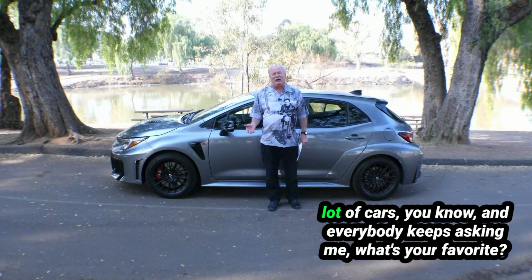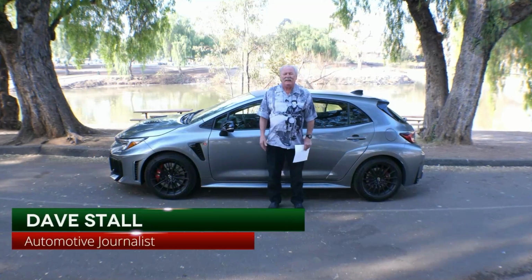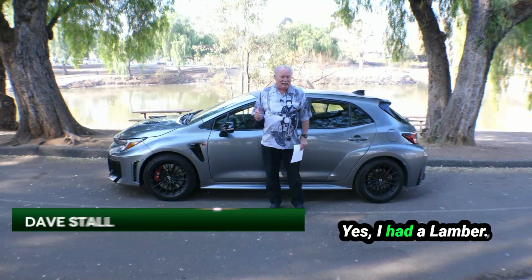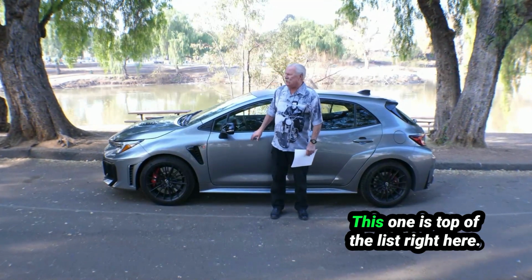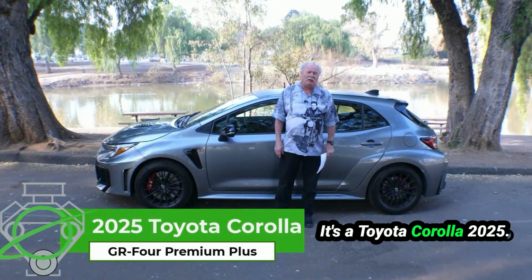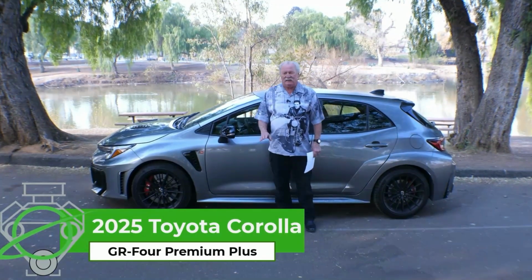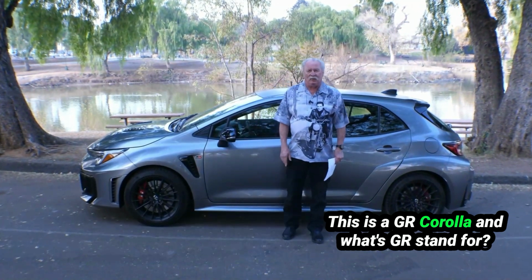And you know, I drive a lot of cars, and everybody keeps asking me, what's your favorite? You're not going to believe it. Yes, I had a McLaren a while back, great car. This one is top of the list right here. What is it? It's a Toyota Corolla, 2025. Not your normal Corolla. This is a GR Corolla.